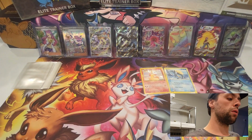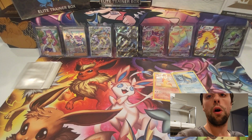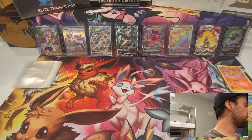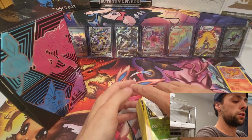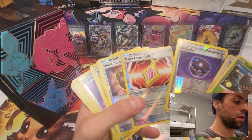Alright. So, that is 2 boxes of bulk. Now, at the end of this, I will tell you what I paid for all of this. But so far, we have that bulk right there. Now, this is the holo and reverse holo bulk. He was kind enough to split it up for me, so we'll just pass through these real quick and see if there's any more of these older cards. Look at it.